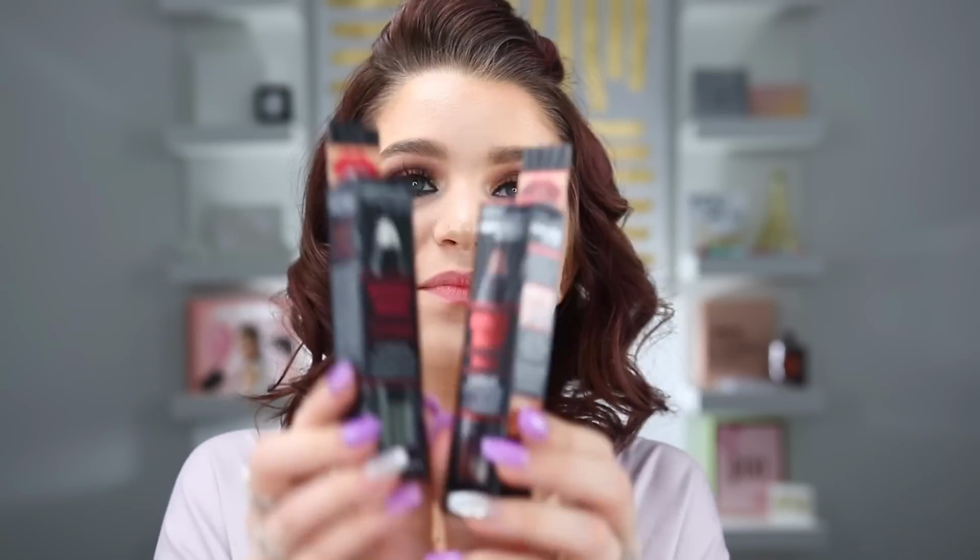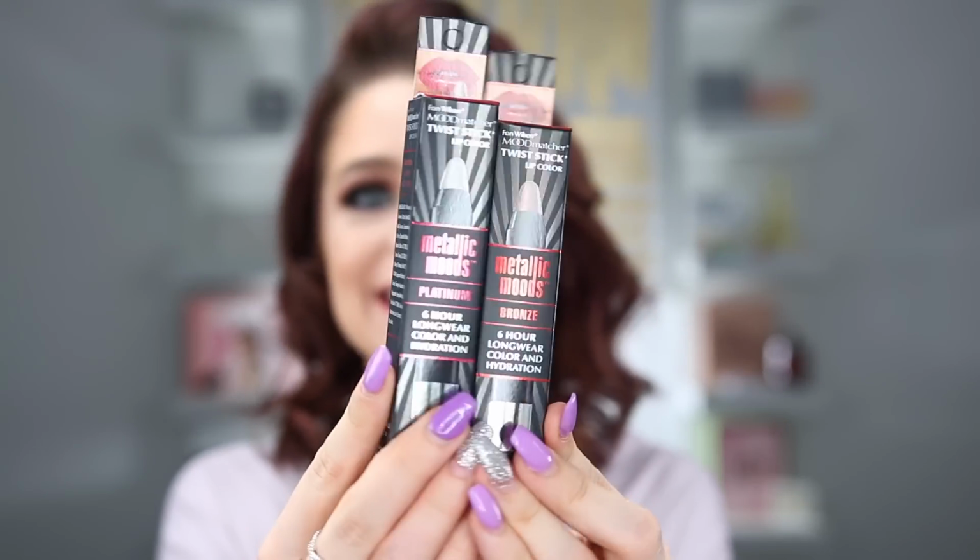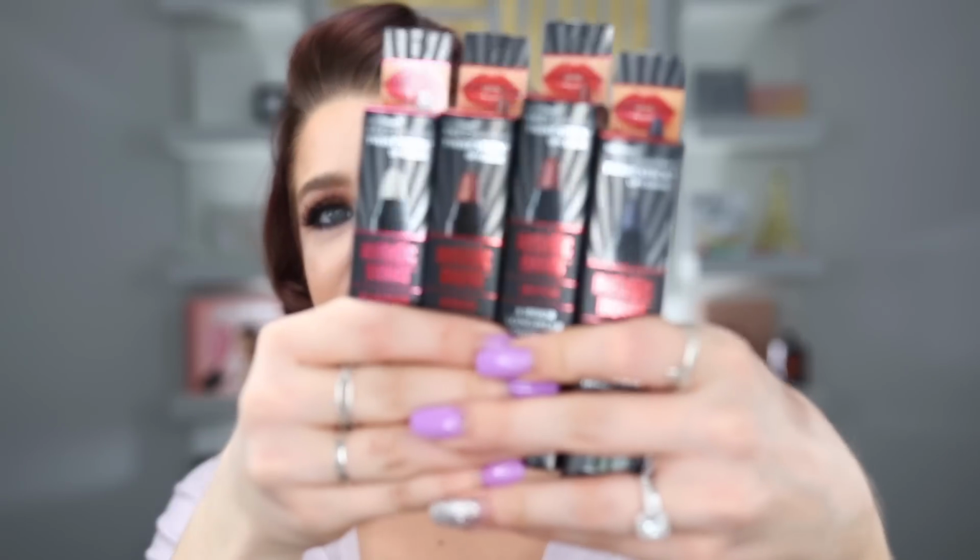The next box is from MOODMATCHER, and these are their new metallic mood lip colors. They sent me all 6 of the shades, and they actually sent me doubles. What's really cool about these is that they actually adjust to your mood and your skin tone. So these lip colors are gonna be different on everybody, which is really cool and different.